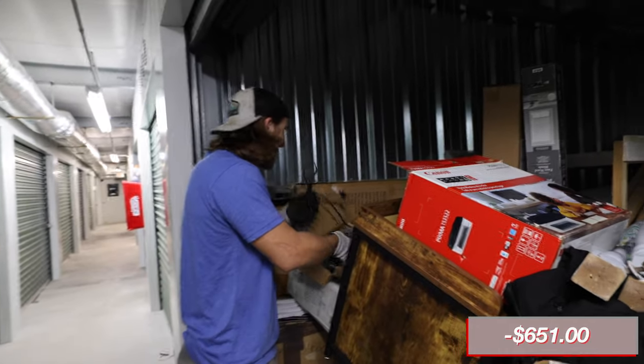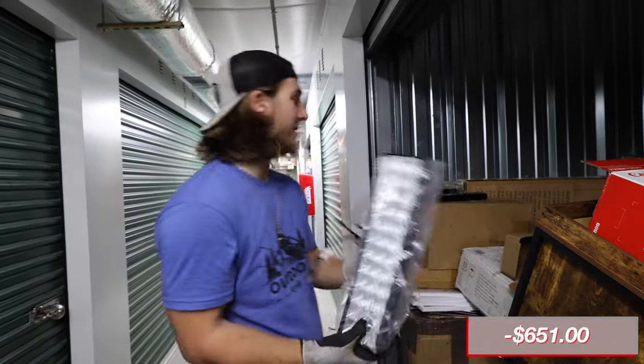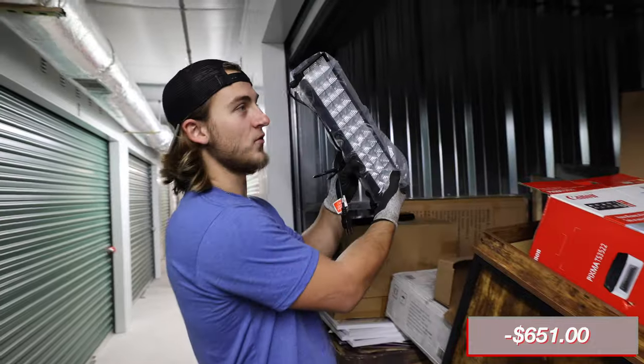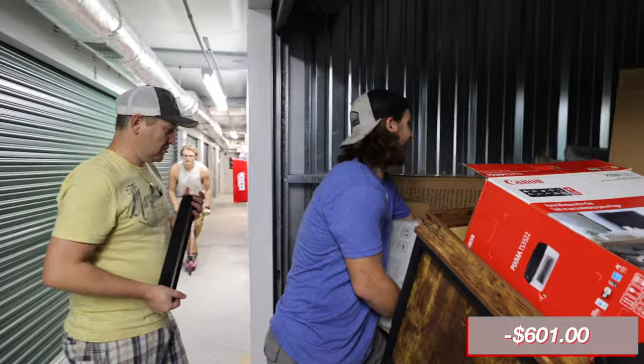Oh, buddy boy. An unused light bar right here. Brand new, still in the packaging. Hey, Kyle, how much do you think this goes for? Easy, 50 bucks. 50 bucks minimum. For the light bar. All this stuff's brand new. Still in the box, brand new.